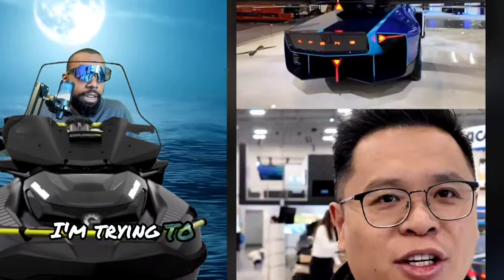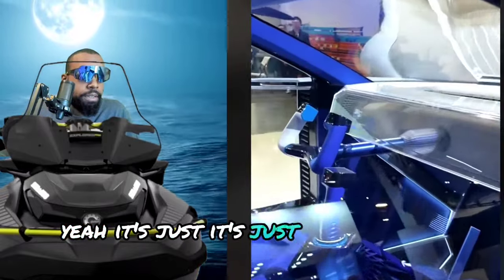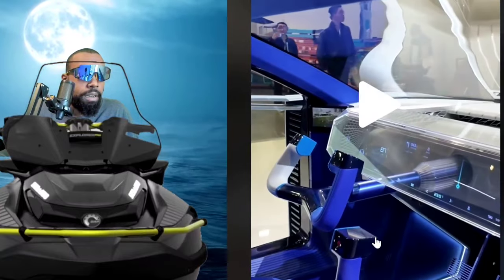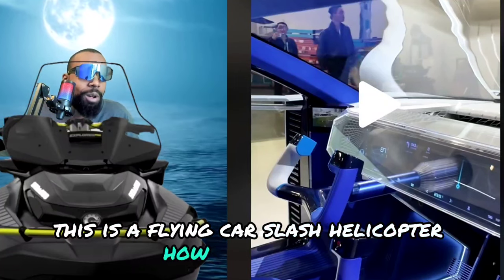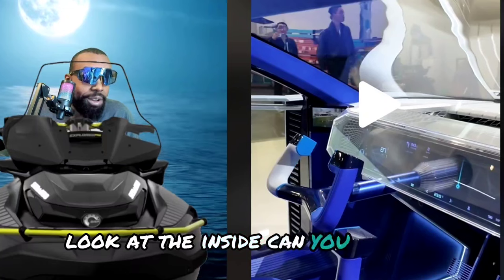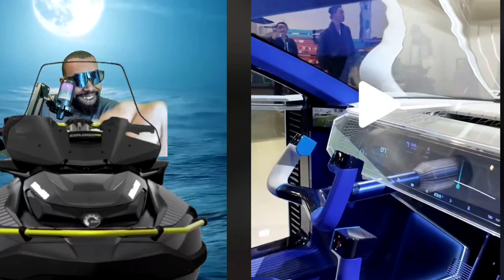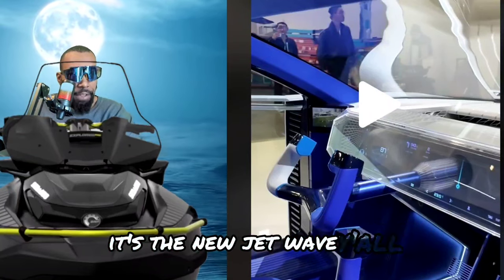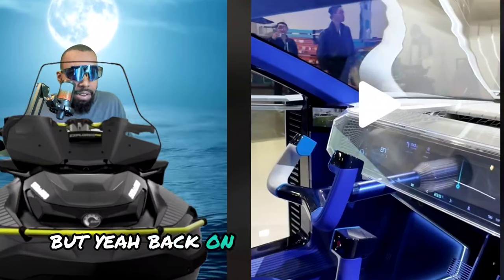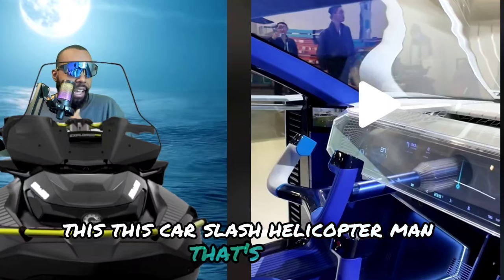Guys, here, I'm trying to lower it so you can see the full thing. And the landing. Look at this thing. Flying car. Yeah, it's just like a super cool supercar. This is a flying car / helicopter. How cool is this? Look at the inside. Can you imagine? You know, hey, you can turn this. Oh yeah, this one got a little horsepower to it. It's the new jet wave, y'all. But yeah, back on this helicopter, man. This car / helicopter. Man, that's nuts.